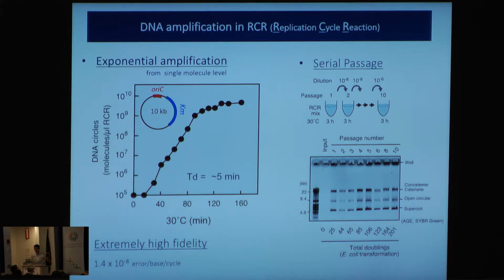Here is the result of the RCR experiment. This graph shows the 10 kilobase Ori plasmid amplified using RCR. After 100 minutes, we see a single plasmid was amplified 1 billion times. The plateau in amplification is because of limited substrate. To prove this, we took part of the reaction solution and moved it to a new reaction solution like this, which led to further amplification. Finally, the error rate is very low: 1.4 times 10 to the power minus 8 errors per base per cycle.